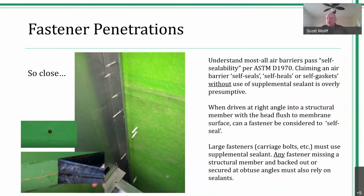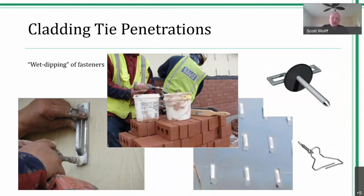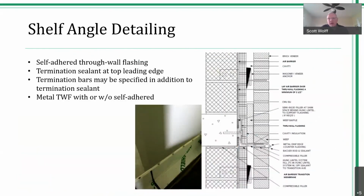D1970 is a great standard. Again, it raises the bar of performance, but it's not really the get-out-of-jail-free card that many might think it is. Wet dipping of fasteners. This is something that I rarely ever see, but it does add another layer of complexity, but I think it's a great practice and could certainly be included in specifications. Shelf angle detailing.